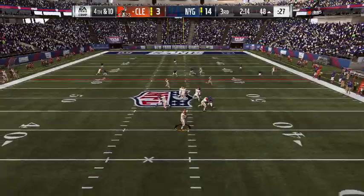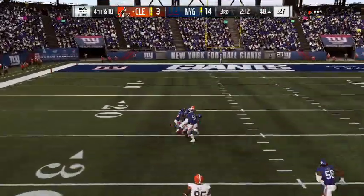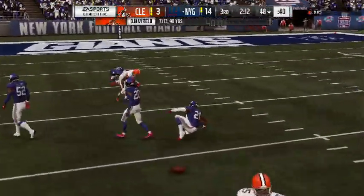Mayfield to throw for it on fourth. And they will not be able to hook up there. It's in.